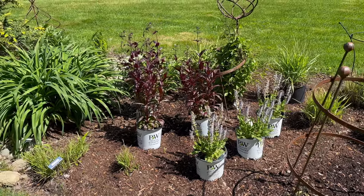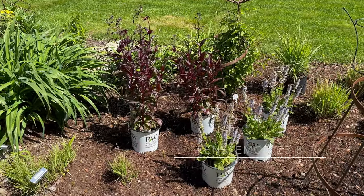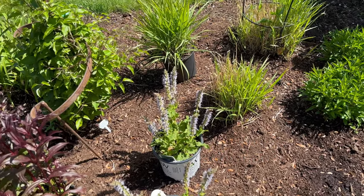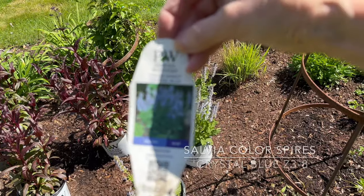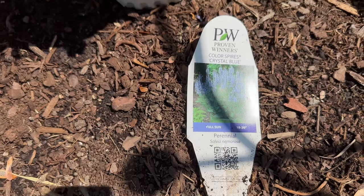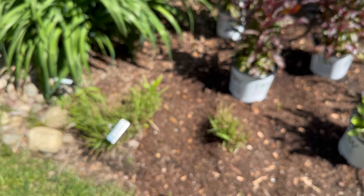I'm going to just walk around right now and show you what I'm going to be putting in the ground. And then hopefully as I get it in the ground, I can show it to you. So I've got Penstemon Midnight Masquerade. I've got another Shenandoah grass. I swear I had three of them in here. One of them doesn't seem to be here. I'm putting in three Proven Winners Color Spires Crystal Blue Salvia. Let's see if I can get that so you can see that. Okay. So I have Ruby Ribbons over here, Ruby Ribbons over here.